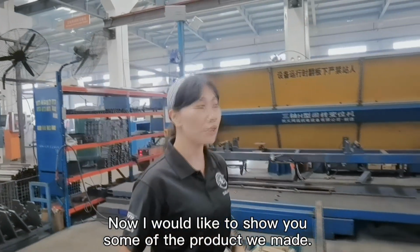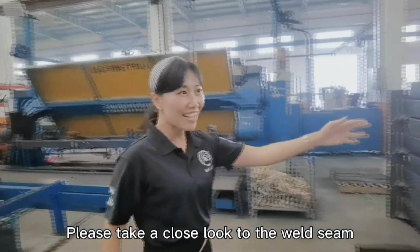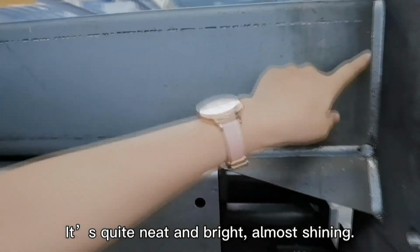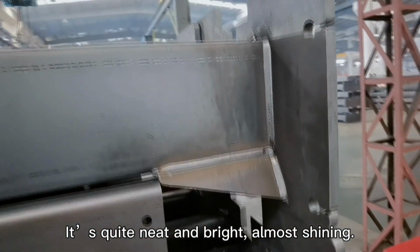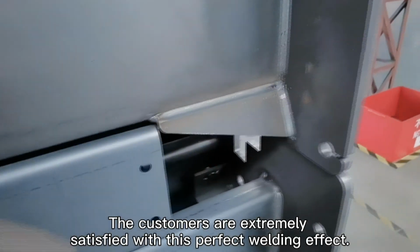Now I would like to show you some of the products we made. Please take a close look at the weld seam. It's quite neat and bright, almost shining. The customers are extremely satisfied with this perfect welding effect.